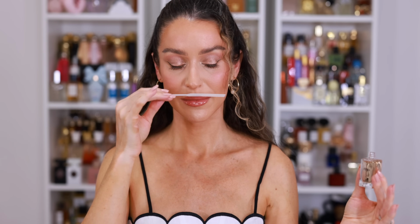Yeah, this is really nice. I basically spilled this one all over my hand. It's really pretty. It's woody, definitely unisex. Not my usual style of fragrance, but I can certainly appreciate it. Like wood and sea salt in a very natural way.